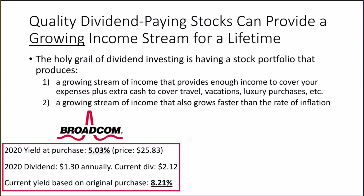Of course, investors buying the stock now are not going to get that high of a yield because the stock's price has risen so much. That's why it's important to invest early and be patient. And I fully expect Broadcom to continue to increase its dividends well in the future, like this quarter, as I just mentioned. And if not, that's why we have constructed a diversified portfolio. This is the power of investing in a quality dividend growth company.